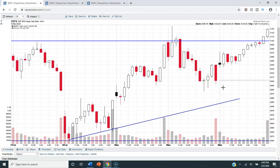Now, this is the same chart that we were looking at last night. So this is a 5-day 30-minute chart. So each candlestick represents 30 minutes in the S&P 500. And if you saw last night's video, you know that I was talking about the fact that for the previous 4 sessions up till today, we'd been trading below or around that 2860 on the low end, as you can see right here, and then around that 3100 on the high end.